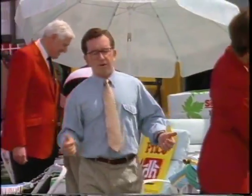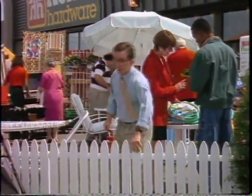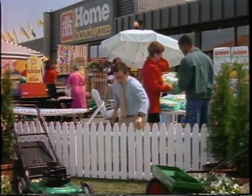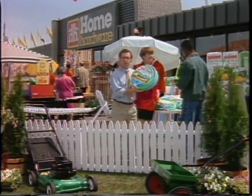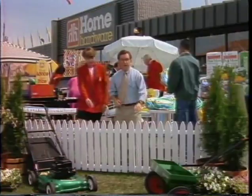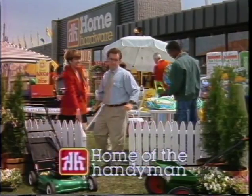Sometimes the grass is greener on both sides of the fence. Look at your Home Hardware dealers. They have all kinds of helpful and friendly advice about your lawn and garden, and they always give a great price. So, front yard great price, backyard friendly advice, or front yard friendly advice, backyard great price. Like this 50-foot Home Gardener reinforced hose for just $12.77. So, come on into Home and get the jump on spring. Home Hardware, nice. Home of the handyman.